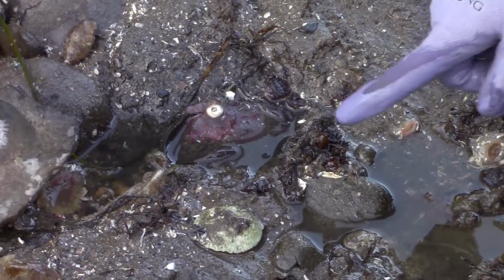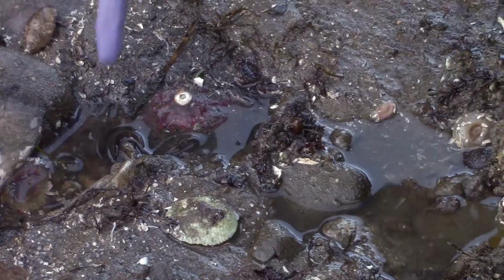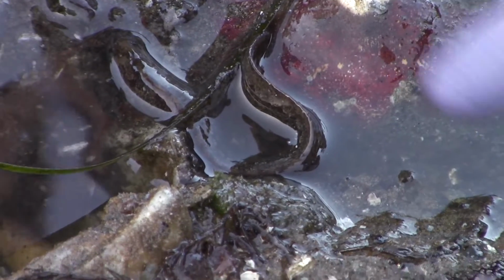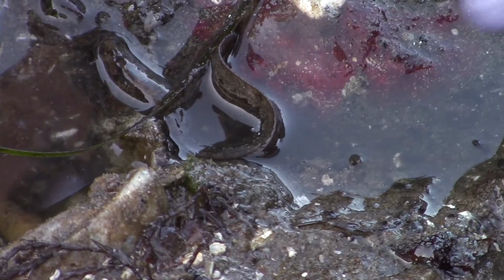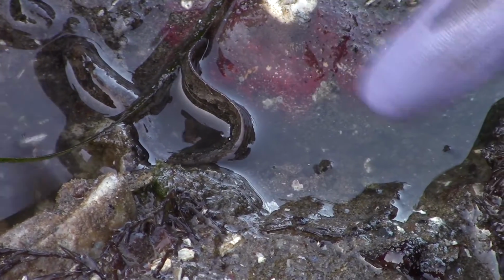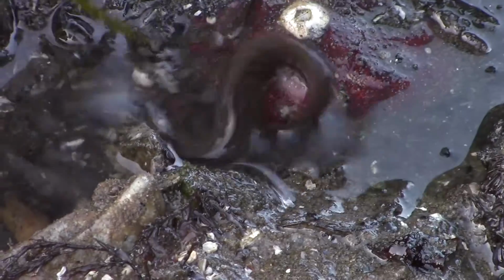So right here we have found a type of fish called a gunnel. Now it looks a lot like an eel and it swims a lot like an eel, but this is actually a fish, and this fish has a pretty cool adaptation that it can live partially out of the water for a very long time, which makes it an ideal intertidal zone creature, needing to live where sometimes it does not have much water. These guys are also sometimes called slippery fish because they are so very hard to catch. They're very slippery. Woo!